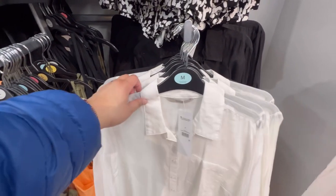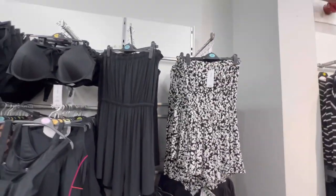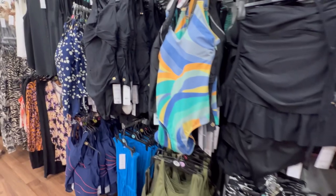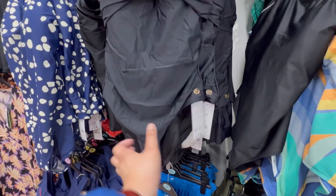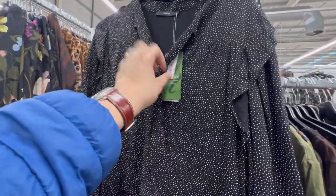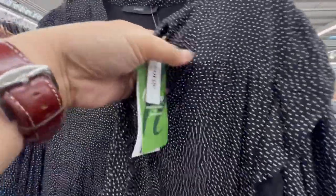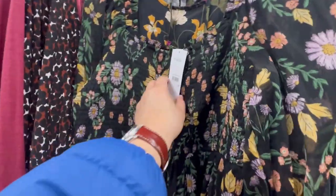These ones are £10. Very thin, like a linen type. It's £18. Tummy control swimsuit wear. Dresses, 3XL, £18. £28.